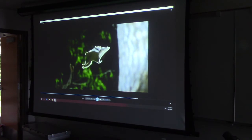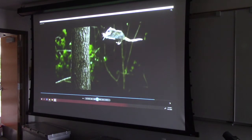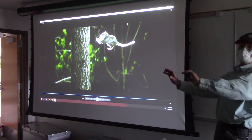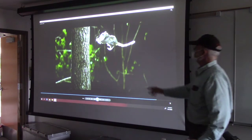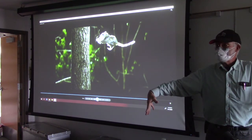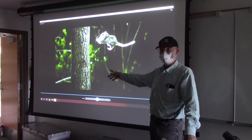By having those patagia, think about how much force, look what he's doing. The hands go forward, his head's going back. He's keeping his head back like that. His legs are coming forward. The patagia are billowing out like a parachute. So when he hits that thing, remember, he took off with 8 Gs. He's got a lot of energy.